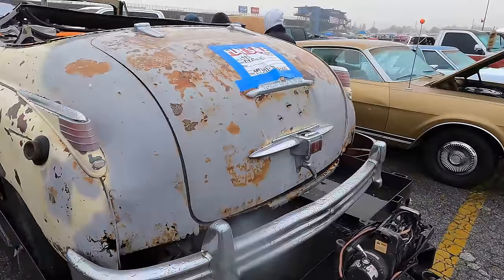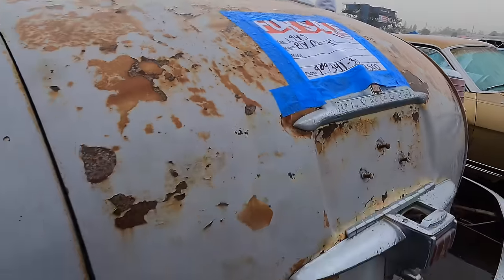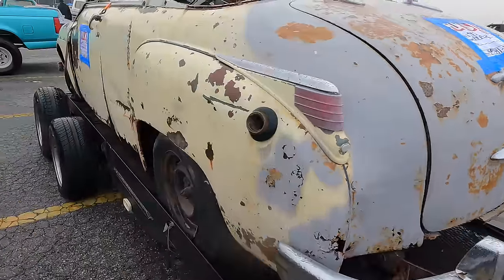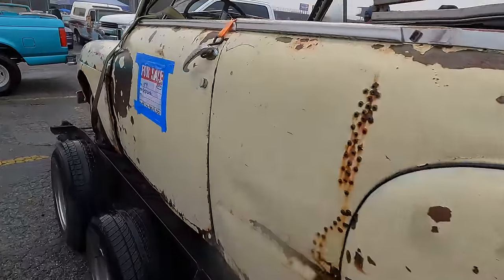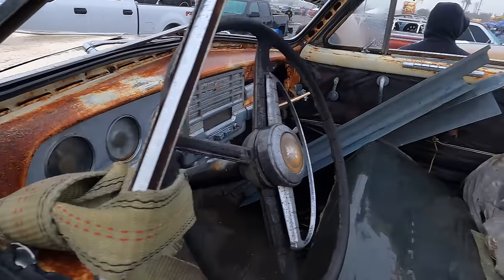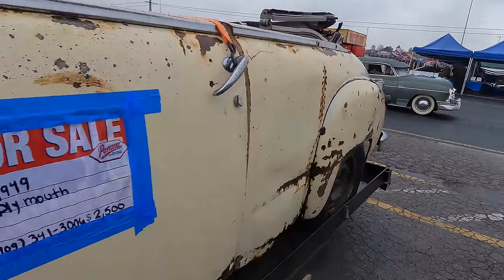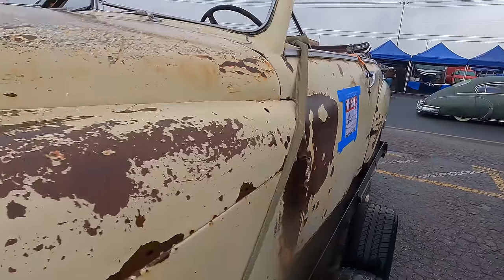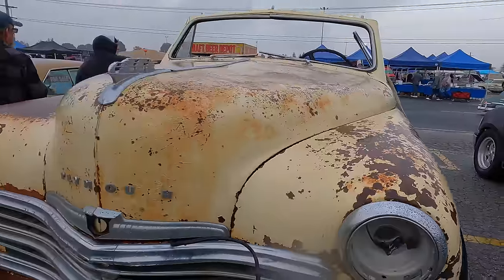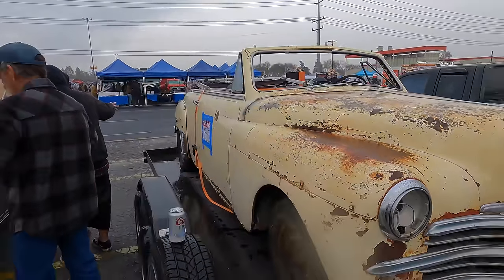I got a 1949 Plymouth convertible, 2,500. It's a serious project. Of course, there's plenty of four-door parts cars for these out there for not a whole lot of dough. Hopefully, all the convertible specific stuff is here. That would probably be the most important thing on this one. But you don't often see these in convertible.